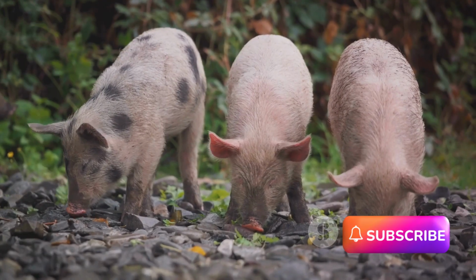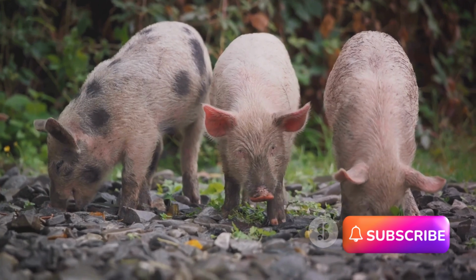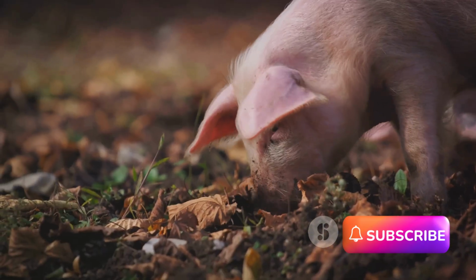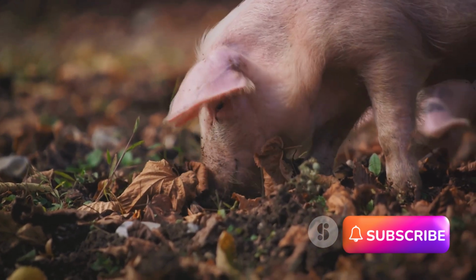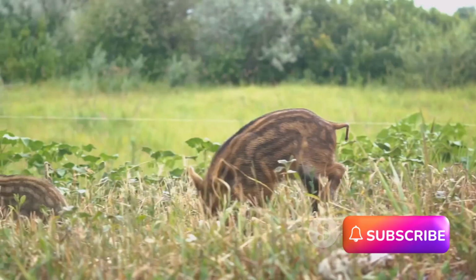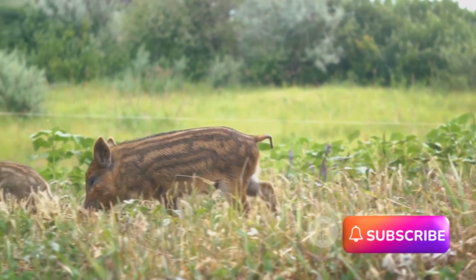Moreover, wild pigs have a robust appetite and require a diet that's both nutritionally balanced and plentiful. Meeting these dietary needs can be a bit of a challenge, particularly for those who are new to raising these animals. But despite these challenges, raising wild pigs can come with its fair share of rewards.